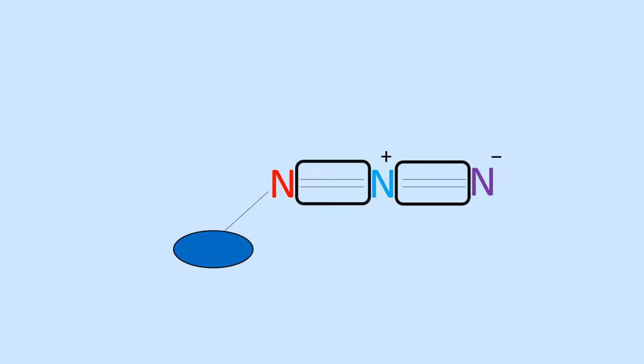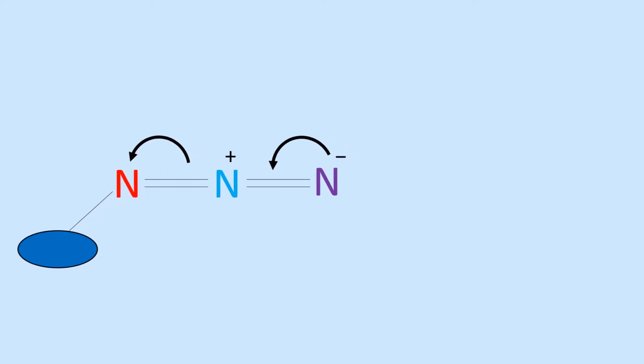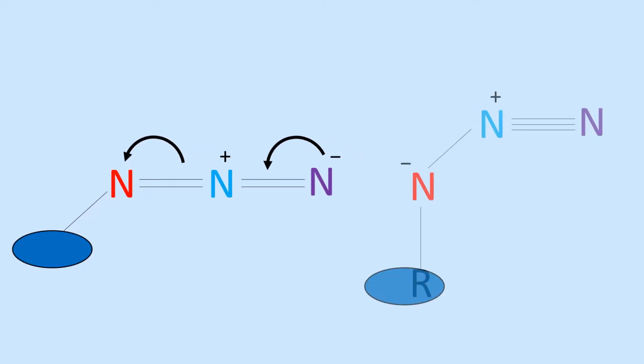The red nitrogen is also attached to a generic molecule that we have depicted in blue. Some of the nitrogens also have a charge. The positive charge is indicated by the plus sign, and the negative charge is indicated by the minus sign. Now, what's interesting is that we can have these electrons move around and alter somewhat of the charge on the nitrogen atoms. Shown on the right is an alternative structure of the azide molecule, and this is the molecule that will be partaking in a chemical reaction that we will be discussing.